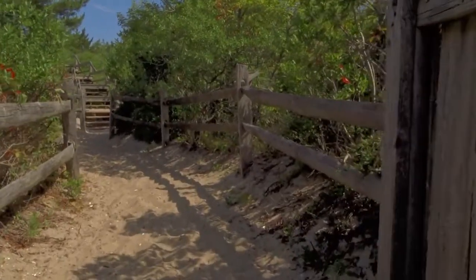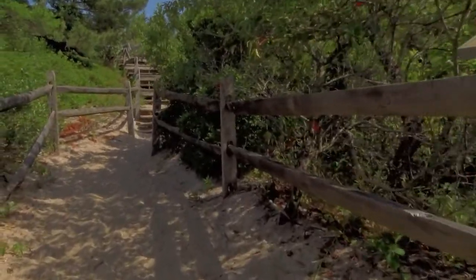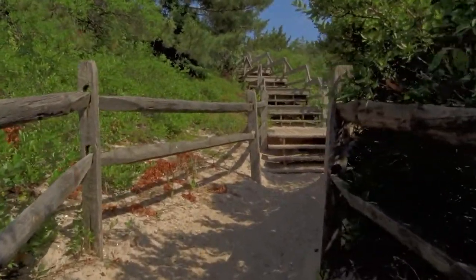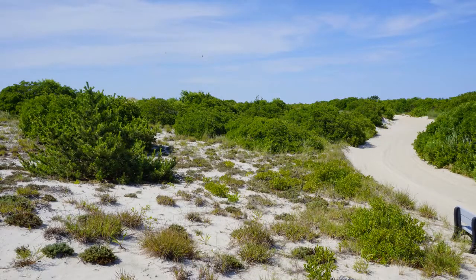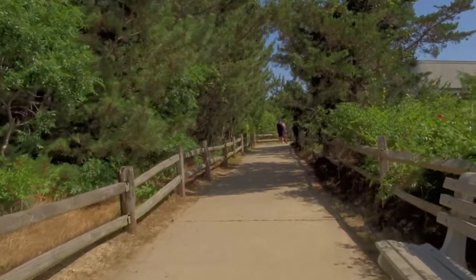I headed up the sandy path into the wilderness area. I was looking for some dunes. I knew they were up here someplace, and I was determined to find them and test out the small lens. After wandering around for a while, the A6000 and the small 16-50 lens gave me these photos of the dunes. I got what I wanted when I came here, and it was time to leave.